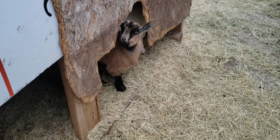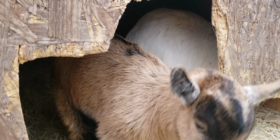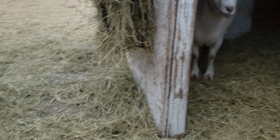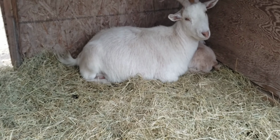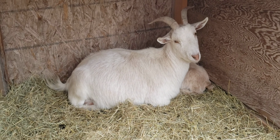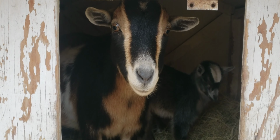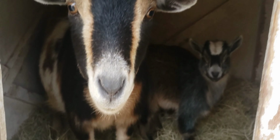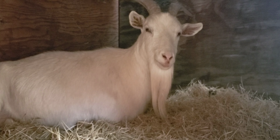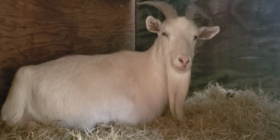All of the goats came out this morning, but some of them have already gone back to bed. Gone back to where it's warm. They're cozy. There's Moira and her babies. And there's Harley and her babies. They're all in there. There's Jackie Sparrow. I'm sure her boys are behind her.